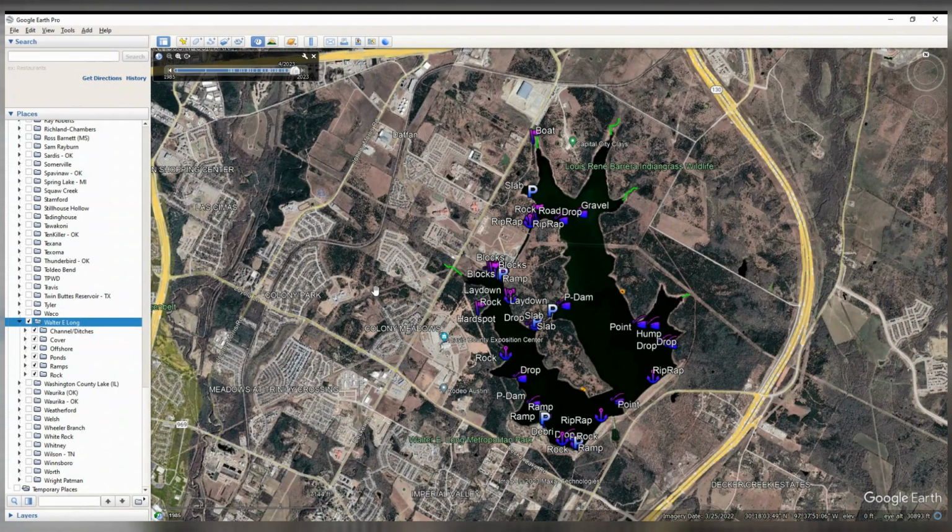Here we are on Google Earth now. Let's take a look at Walter E. Long. As we mentioned before, it's a pretty small lake. Obviously a power plant lake. We'll see the output and everything like that here in just a second.